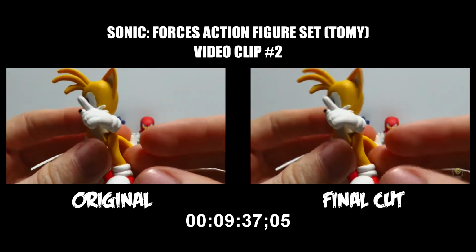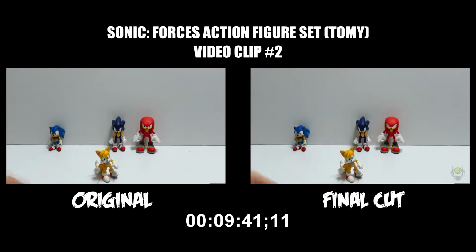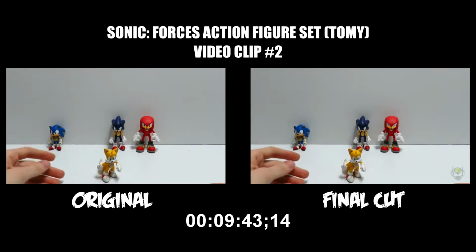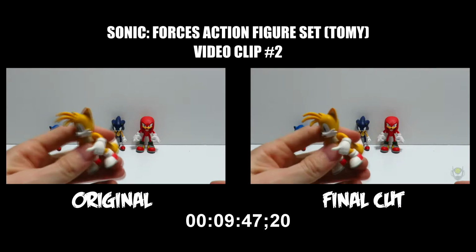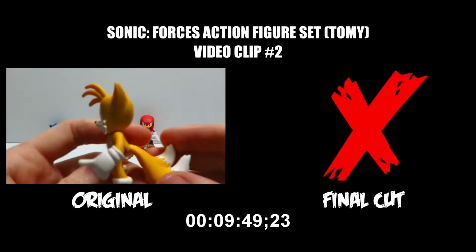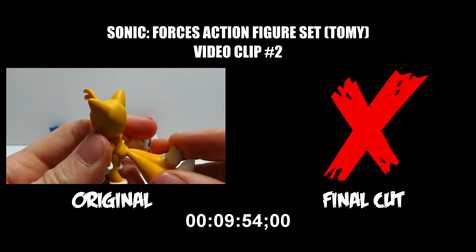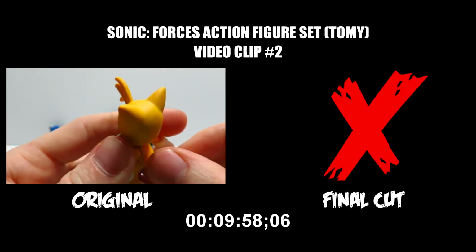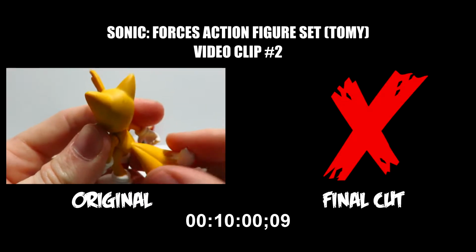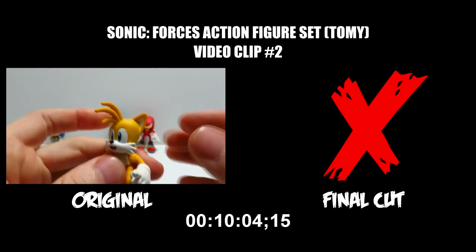But having said that, at least he does have the capability of standing up. He's not going to fall over because his tails are working like a tripod stand, which is a good thing. But it does take away the fact that he doesn't have any articulation at the tail. I mean, Jazzwares figures, it was a bit of a stretch, but they did have a pin joint that would allow them to rotate. But this is not Jazzwares, this is Tomy, and I gotta remember that.